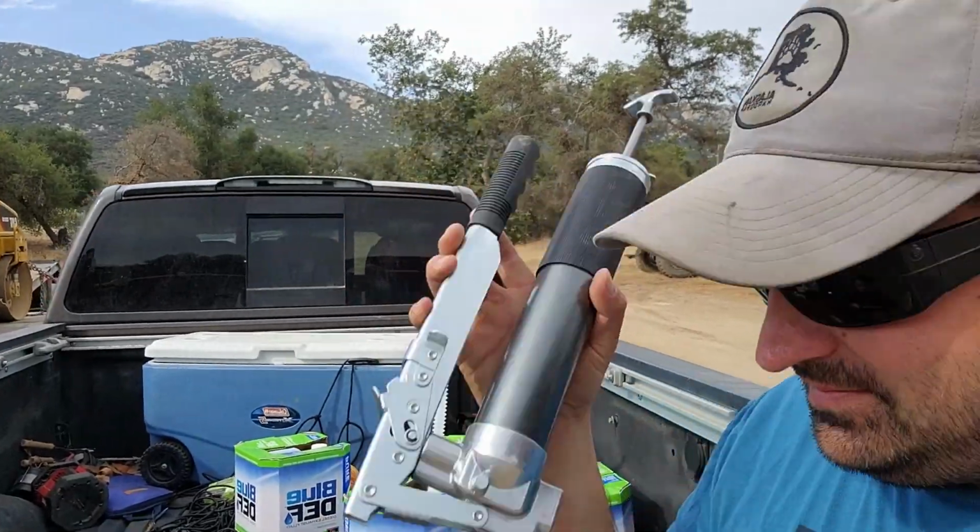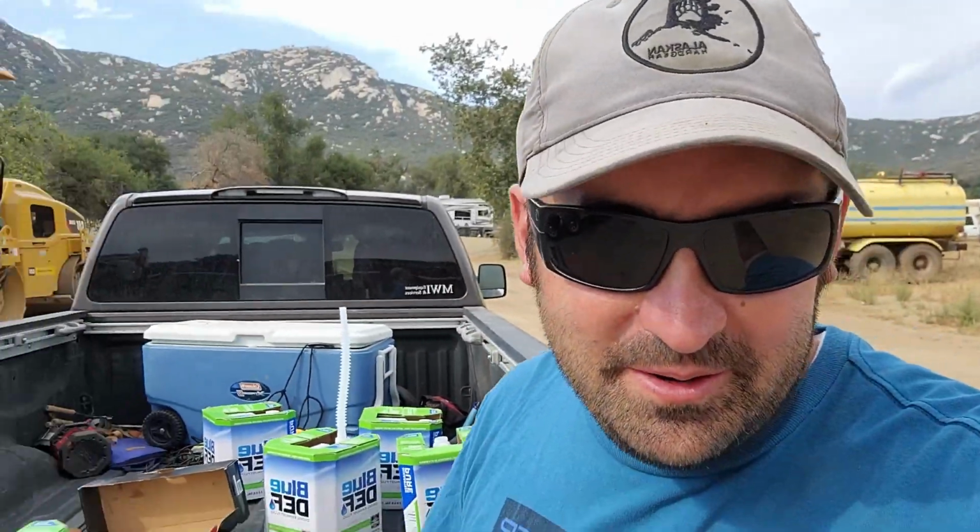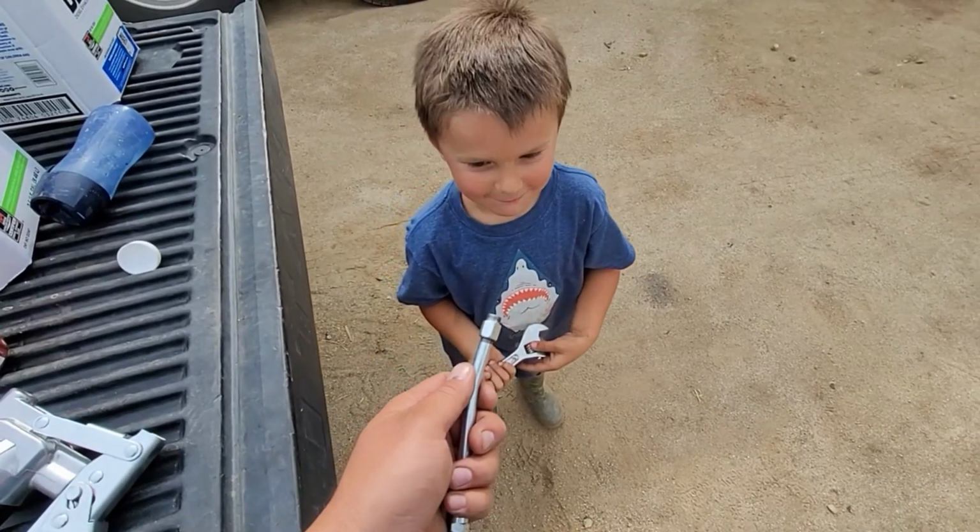Well, guys, I take that back. My bad luck continues. So this thing came, and guess what it doesn't have? It does not have the tip anywhere to actually put the grease in. So I gotta go take apart one of my older grease guns to see if it'll work. You wanna help me take this off? Yeah. All right, try and twist it off.